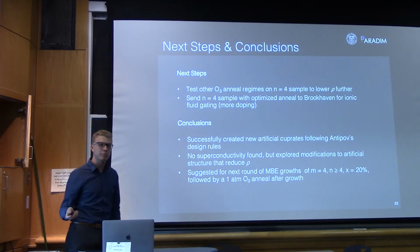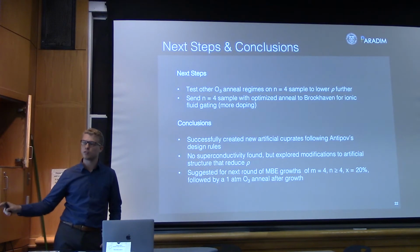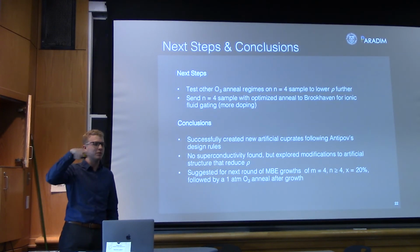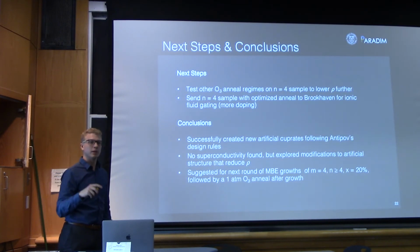And then once we have optimization done, we're actually going to take that n equals 4 sample and send it to Brookhaven National Labs for ionic fluid gating to get a little bit more doping and also do superconductivity tests. In fact, the author of that paper with the really colorful rainbow with doping, he'll be taking a look at it personally. So that's likely going to be happening in the next week.